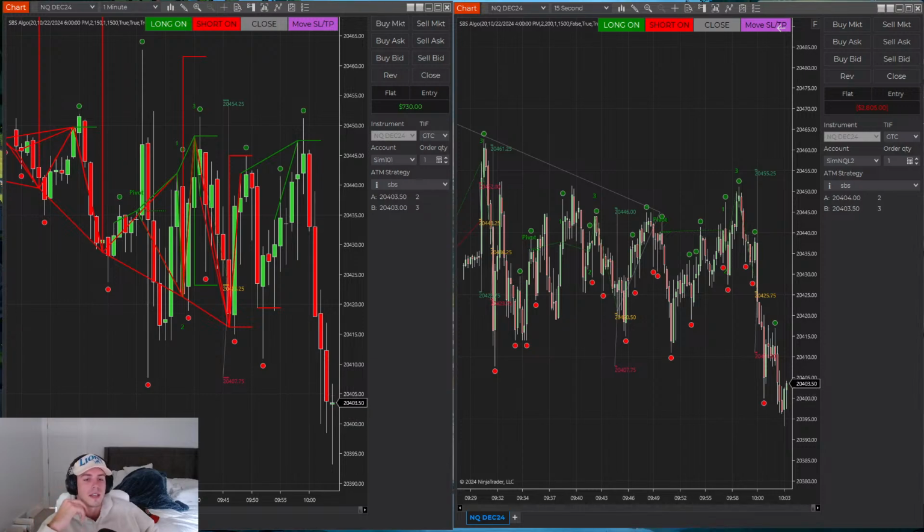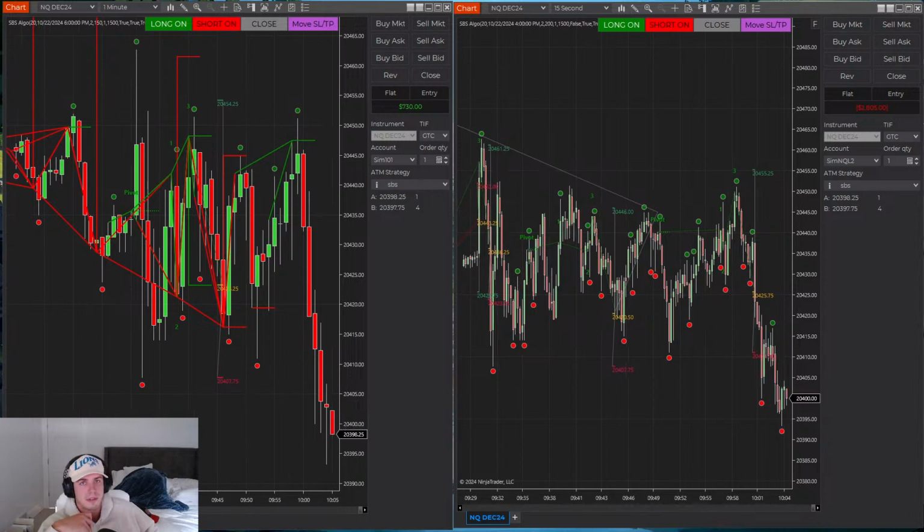But generally speaking, like our NQ Autotrader, I don't touch it, right? I just turn it on before I go to sleep at night, and I wake up, turn it off, and see if it made profit or not. That's hands off.